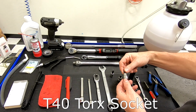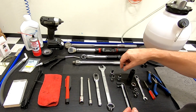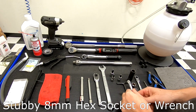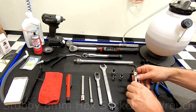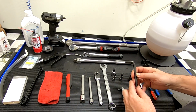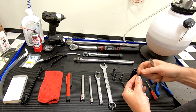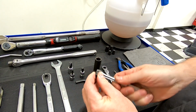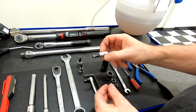I needed a T40 Torx bit. That's really important for doing a bunch of the bolts. And then you need an 8mm hex, but it needs to be a stubby, a short body. My 8mm that was full length wouldn't fit. So you may either want to cut down an 8mm wrench you already own, or buy a stubby, or buy one of these little stubby socket adapters. And I'll have links to this in the companion article, so you can get a nice short one. I originally had thought I'll just get on there with an 8mm socket.